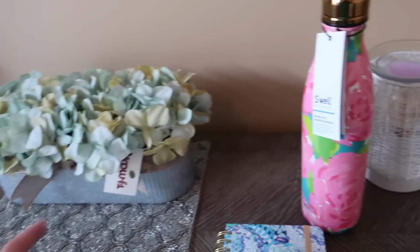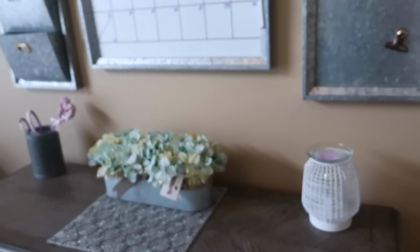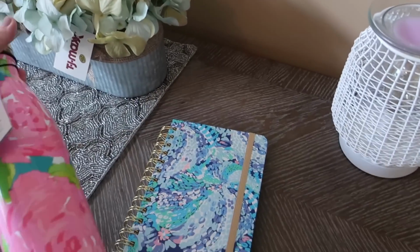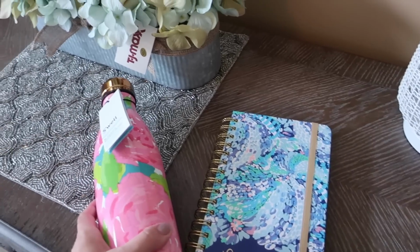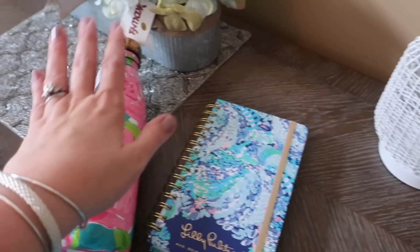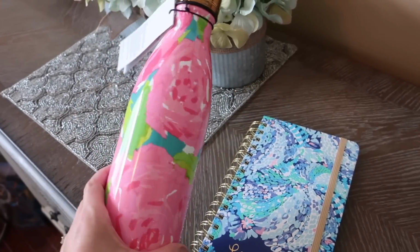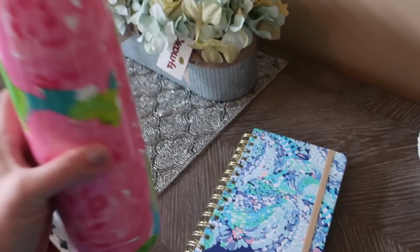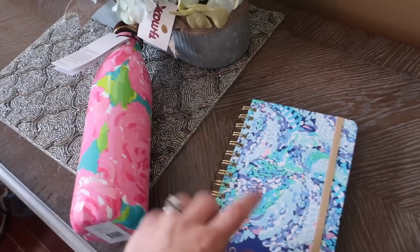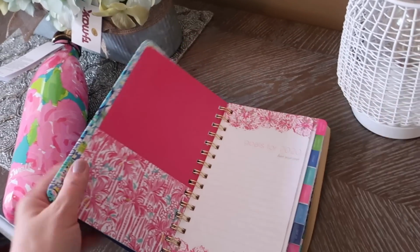So I got that. If it's just up there, this is what it would look like underneath there. But I had my order from Lilly Pulitzer come in the mail, and the deal was whenever I ordered, you ordered an agenda and you got one of these swell bottles for free. And that's an awesome deal. First of all, how pretty is this? But second of all, these things I think are like 40 or 50 bucks, and I got that for free with this agenda, which was like 24 and free shipping. So it was a really awesome deal.